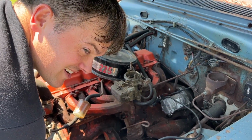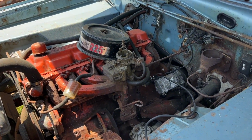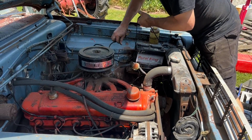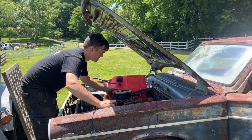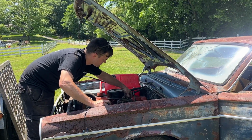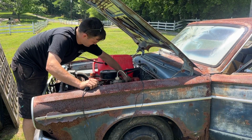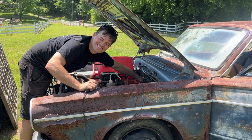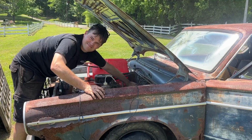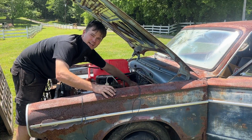Oh shoot, that's got that good starter on. I should have kept that. That's a zipper starter, huh? Yeah, we burned the other one up, didn't we? Yeah. Let's see if she'll crank right up. First attempt. Slant 6 for you.